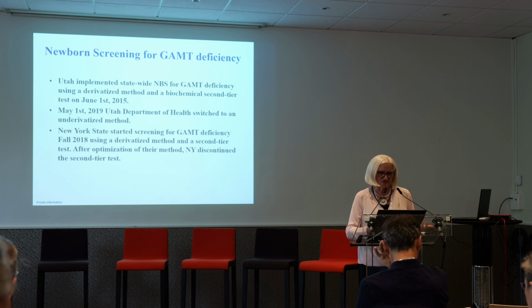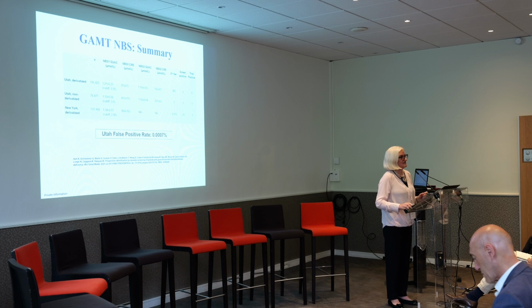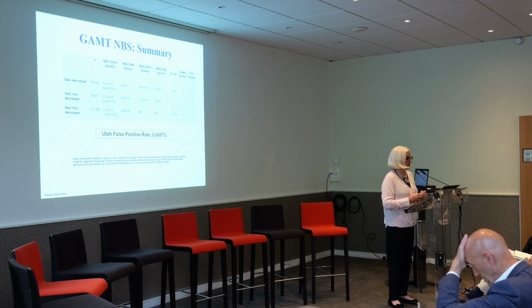They were doing a lot of second-tier testing, and this was because there was an interference in the measurement of guanidinoacetate. So they optimized the acquisition method, and they were able to eliminate the second-tier test, which is very important because in the United States, not all screening laboratories have the capacity to do second-tier testing. Finally, at the end of 2020, Utah identified the first baby with GAMT deficiency. And a couple of months later, New York State identified another baby with GAMT deficiency.